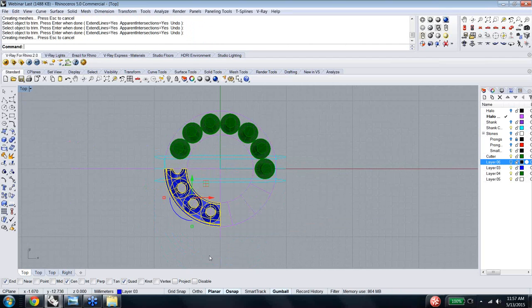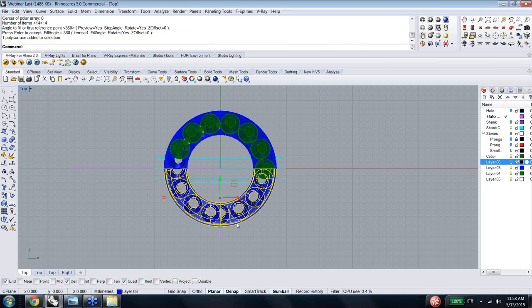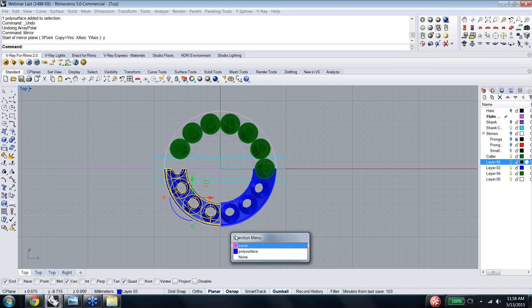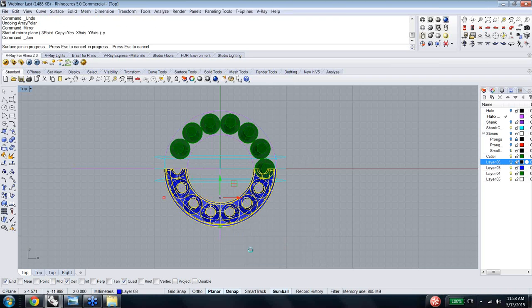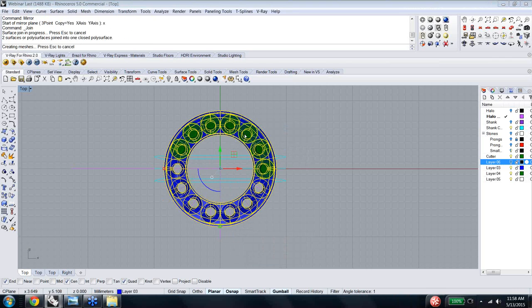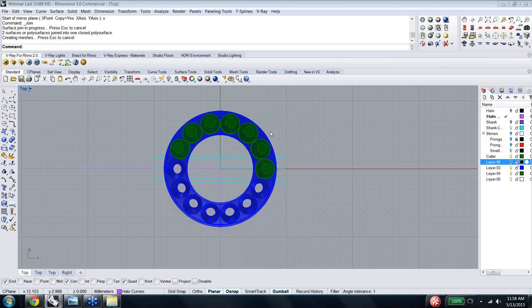Now, hopefully, no, because I don't have the right number of them. Mirror, okay. I'm mirroring across the two directions. Close poly, that's great, unlike everything else that's been going on right now.